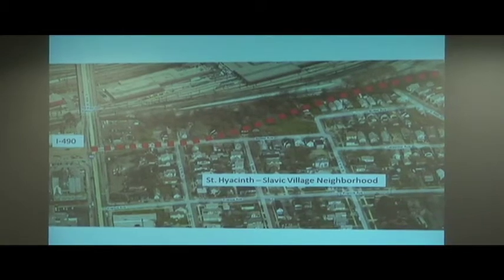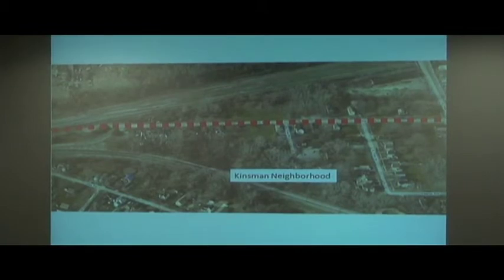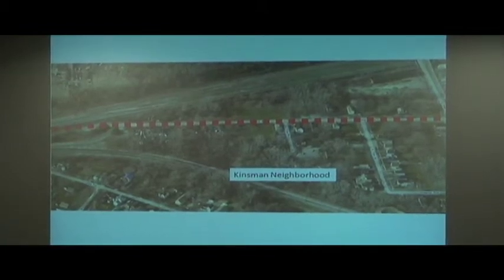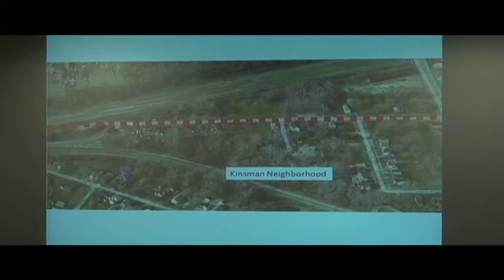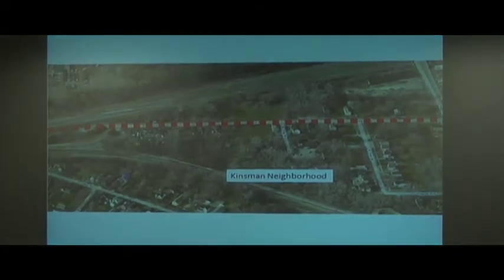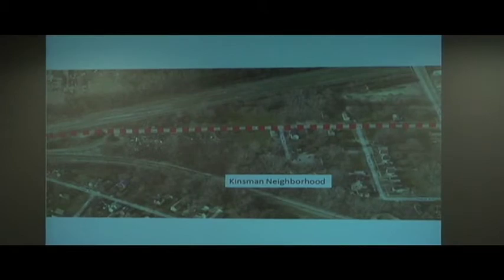So as you move out of the St. Hyacinth's neighborhood and go east over the Kingsbury Run ravine, you go over Kinsman Avenue, and this takes us now up Grand. St. Hyacinth's area is the most populated of the areas where the project is being proposed. And then in other areas you see vacant areas and areas with dumping.